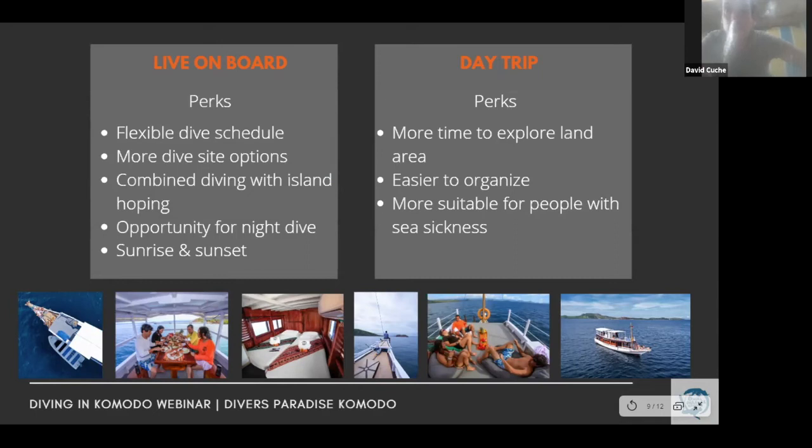More time to explore the land area. Flores is a beautiful island. So you can go one day diving and then take a day off. You may want to take 2 or 3 days off, and then you can come back. So it's easier for you to organize your trip.